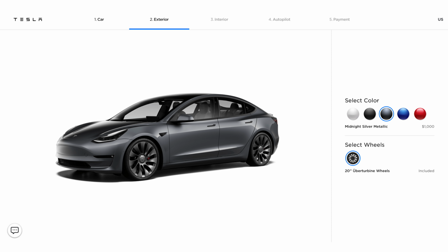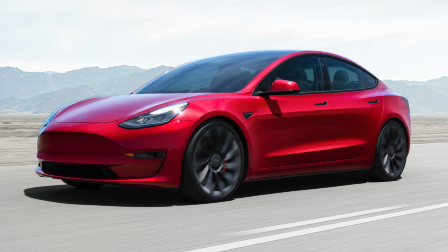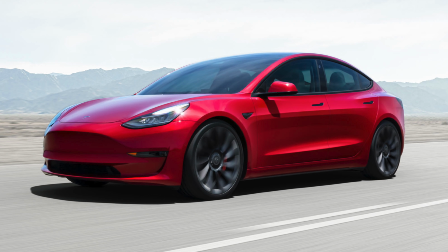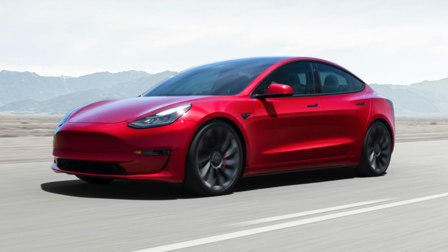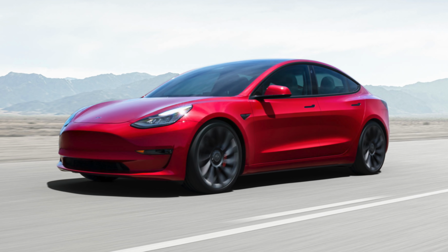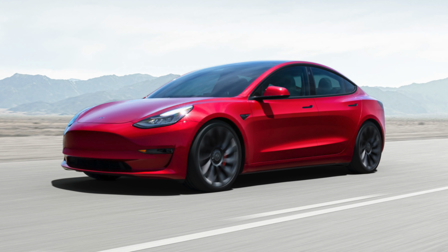Rounding things out are, I believe, updated mirrors, though I think this happened earlier, sometime around September, to add a heating element to the side mirrors. And then I believe there's also now an auto-dimming rear view mirror for the Model 3. There's been updates made to the windows, apparently for better soundproofing, and then of course the updated center console. So the fingerprint trap that was the piano black glossy console is no more, at least for the Model 3. It does still remain on the Model Y.